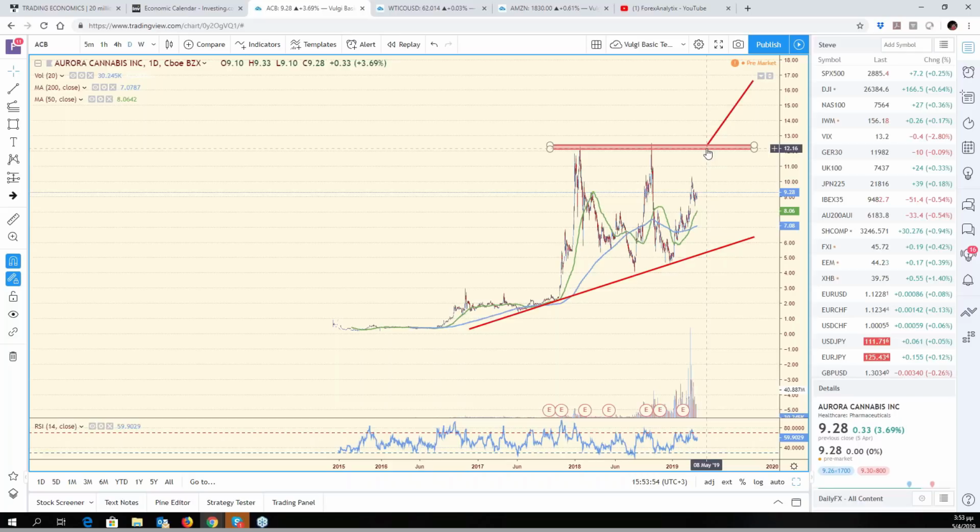But if we actually do penetrate through it, then you want to play the follow through, since there are going to be a lot of positions, a lot of stops above there, or a lot of people that will be trying to short the range high. And when they see that this didn't actually work, then they will have to close their positions, which in itself should spark some more buying pressure. Okay.